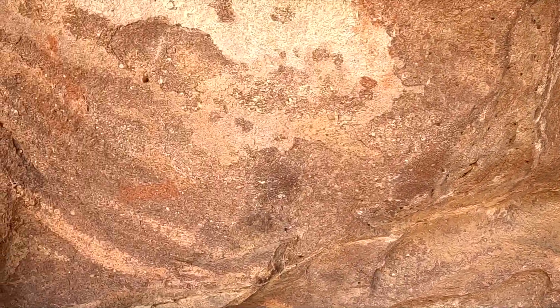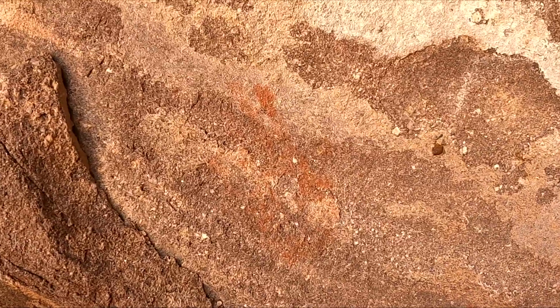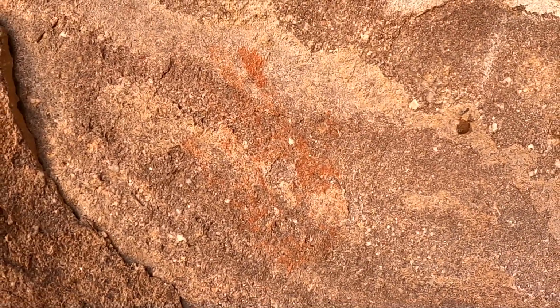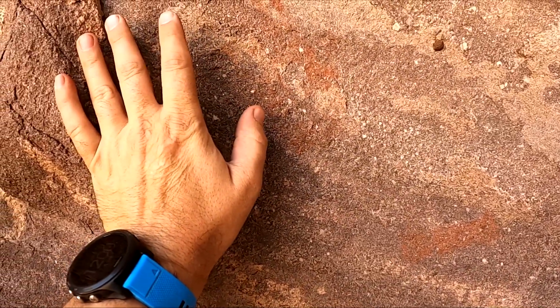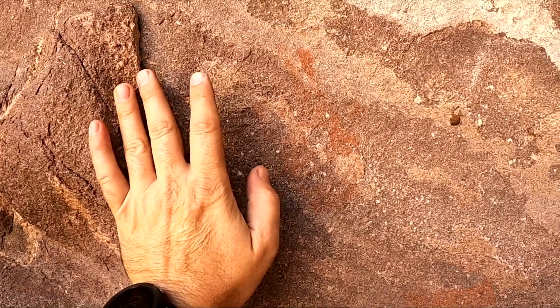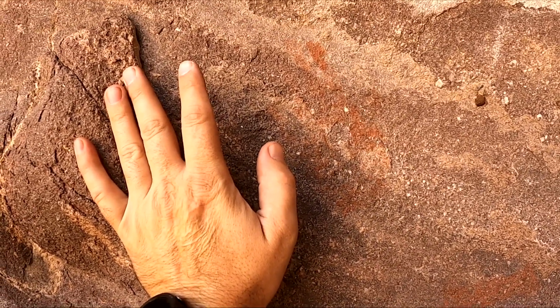But then over here, look at this. Guys, this is the most interesting part for me. That is a hand, a print of someone's hand from back then. So if you compare the size, just look at that. It's quite a small but thin hand.